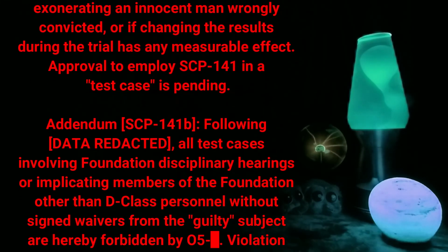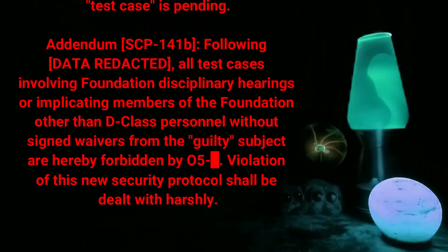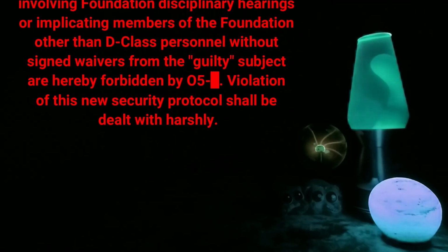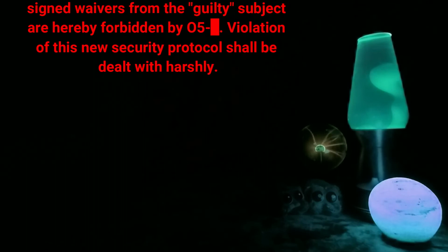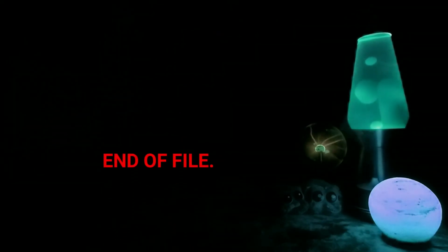Addendum SCP-141-B. Following data redacted. All test cases involving Foundation disciplinary hearings, or implicating members of the Foundation other than E-Class personnel without signed waivers from the guilty subject, are hereby forbidden by O5 data expunged. Violation of this new security protocol shall be dealt with harshly. End of file.